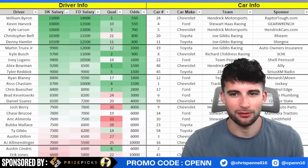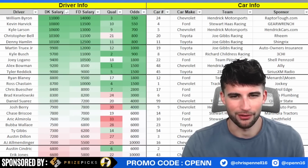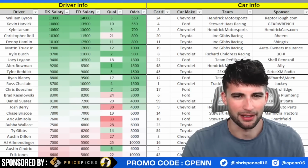Now, unfortunately, we're not looking at any practice data this week because we just don't have it. But if we're looking at the top five, we have Kyle Busch and Alex Bowman on the front row. Two solid cars there. I don't think they're going to be faster than William Byron, but we will see. We have Ross Chastain, who's not exactly the greatest at short flat tracks, but did lead like 80 laps early on in the last Richmond race. Then faded back a little bit. Then we also have Tyler Reddick, who showed some speed at Phoenix.